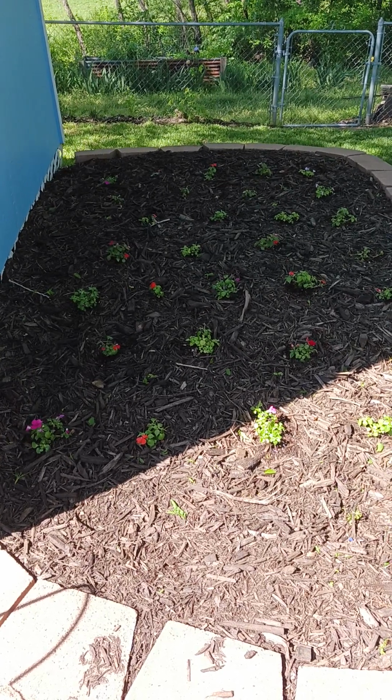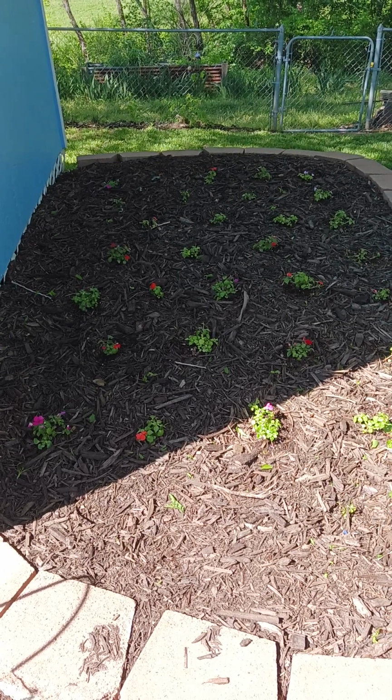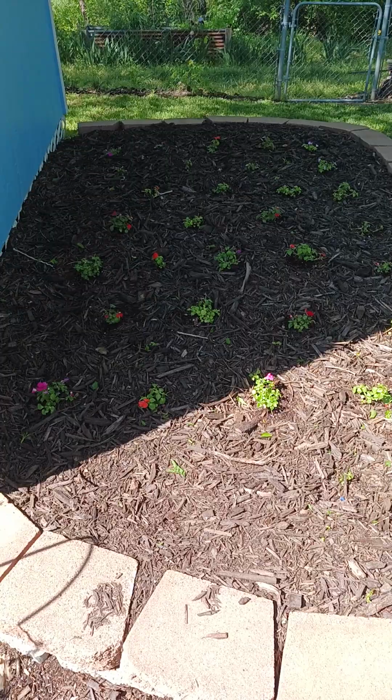Impatiens are hanging in there. They still need a little more heat, but I think they're going to cover that bed up by the end of the summertime.